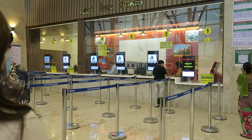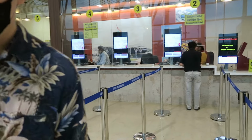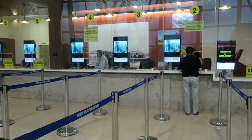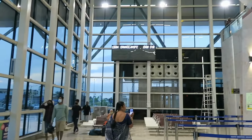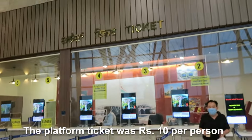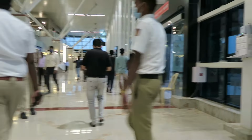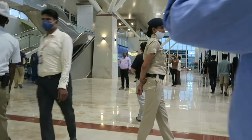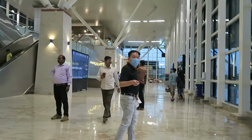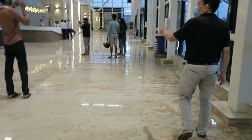The ticket. Papa's getting us, I think, what ticket is it called? Platform ticket, yeah. And then you have a board on top, some seats, and you can really feel the AC also. It's nice and strong AC. First day, I think. Yeah.